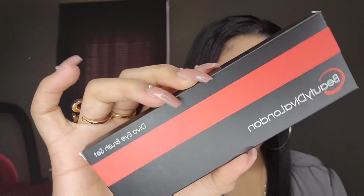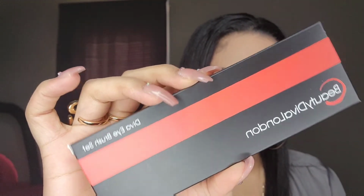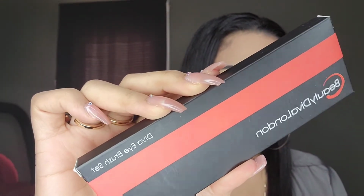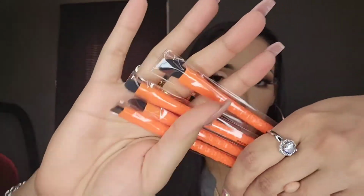The next product is a brush set. This is the Beauty Diva London Diva Eye Brush Set. This retails for $48. And I wonder how many brushes are in here. I believe 4 or 5. It's a small box that comes with 4 brushes.